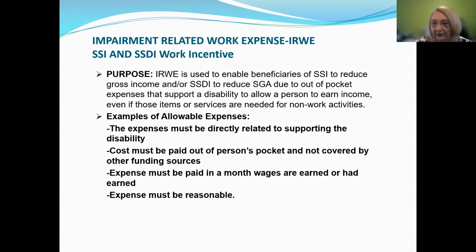So how does it really help you? With IRWEs you really get a 2-for-1 bang. If you turn in $1,000 worth of IRWEs and they approve all of them, then $500 would come off of the calculation. So it's well worth the effort, well worth saving your receipts, trying to get your mind to think on maybe I am spending some money that I don't think of on IRWEs.